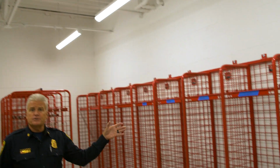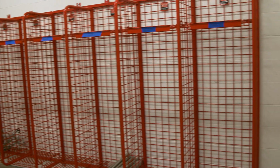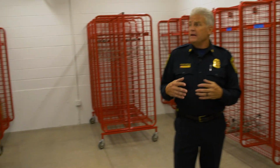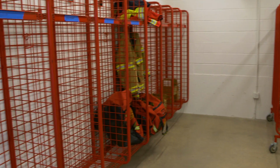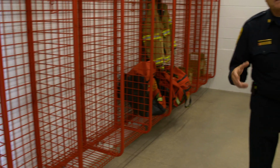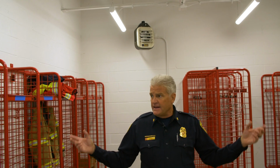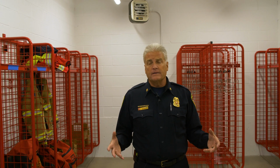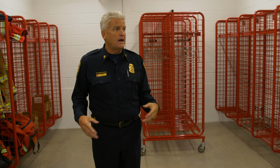This is where our turnout gear or our fire clothing is hung. And as you can see, we haven't quite moved in yet, but it's hung here. And then there is an exhaust fan that actually keeps a negative pressure in here. And as the turnouts off gas, the negative pressure will take it out the fan and exhaust it out of the room. It will help the turnouts to dry.